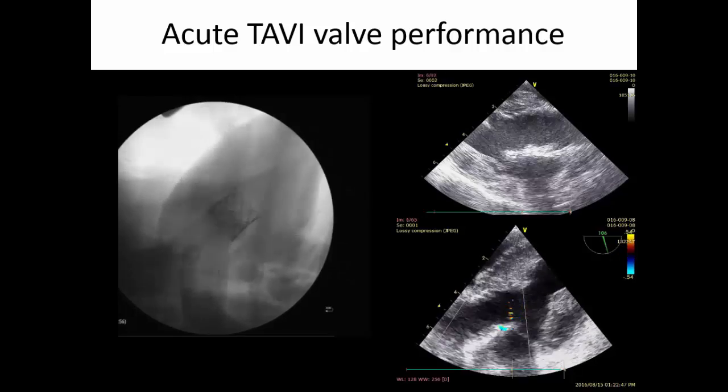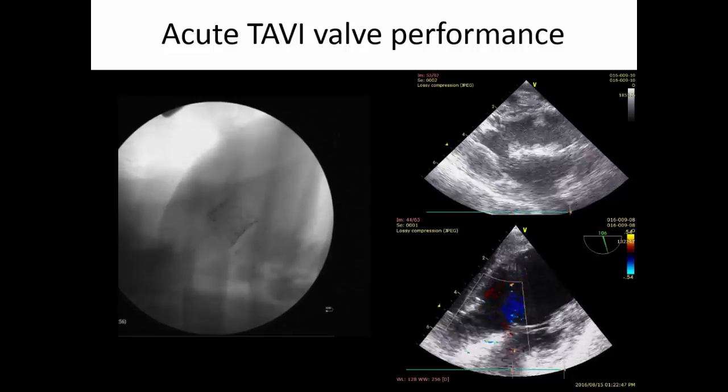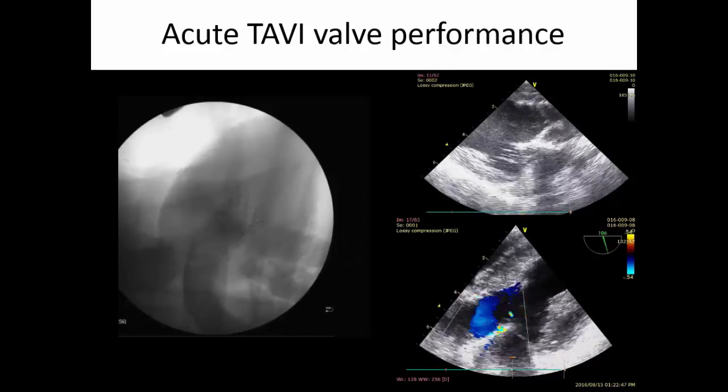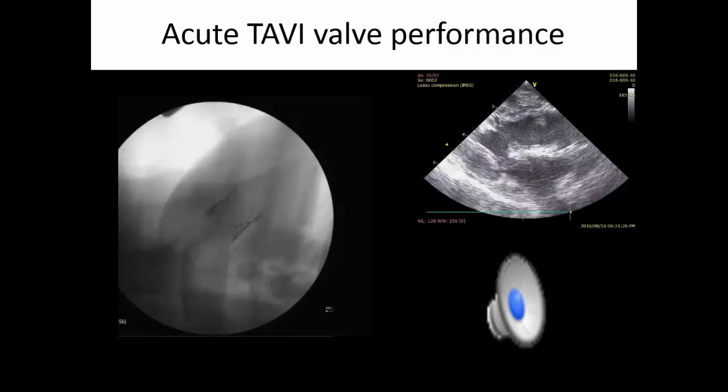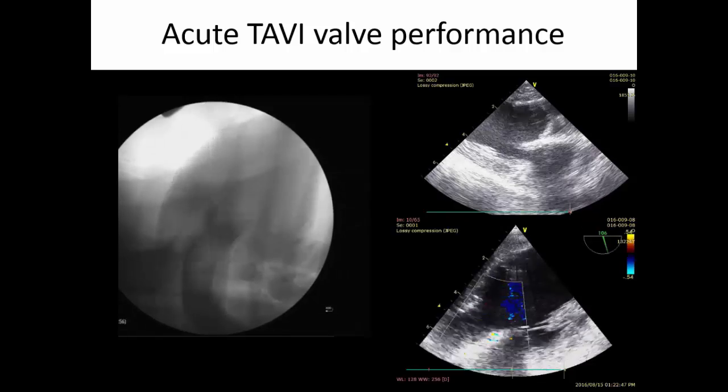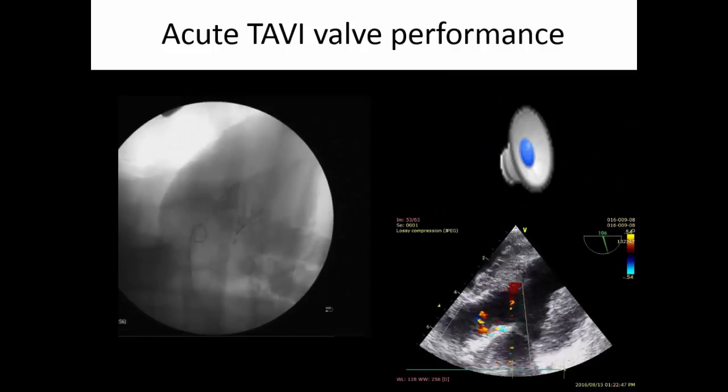This fluoro and echo just shows you some pictures after deployment of the new prosthesis, showing adequate positioning of the new valve, also no incompetence, and no effect afterwards on ventricular function.